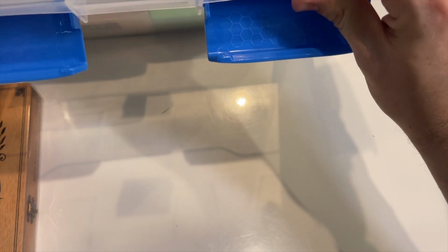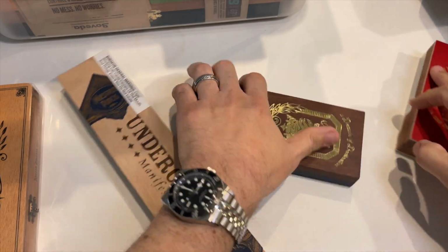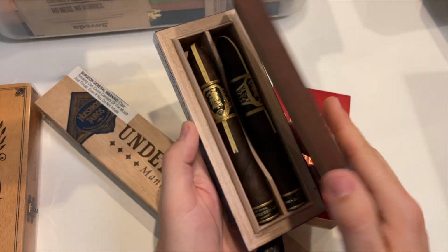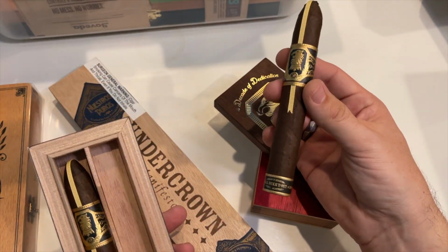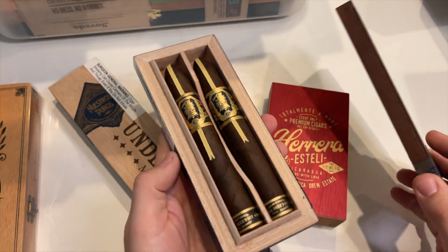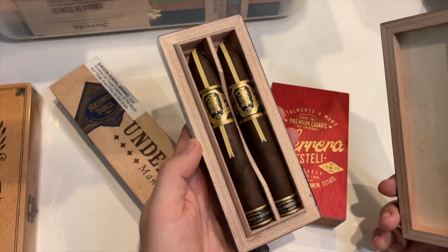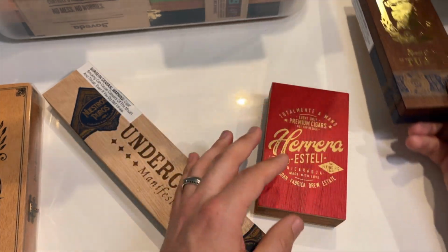So a few other, these are all Drew Estate special kind of cigars. So I have the Tatuaje, or the Tuani. This is an event-only cigar. This is just the all decked out Undercrown series cigar in this particular shape. So you could only get this at Drew Estate events. And yeah, it's really cool looking, but as far as flavors, I mean, it tastes like another Undercrown 10, so I'll just hang on to these because it's kind of unique.